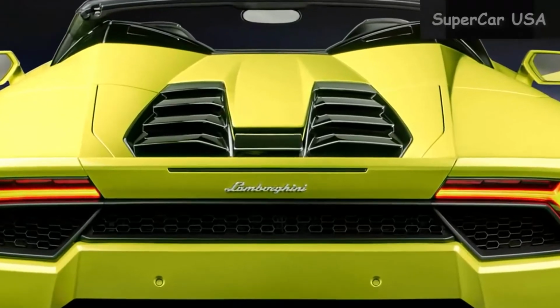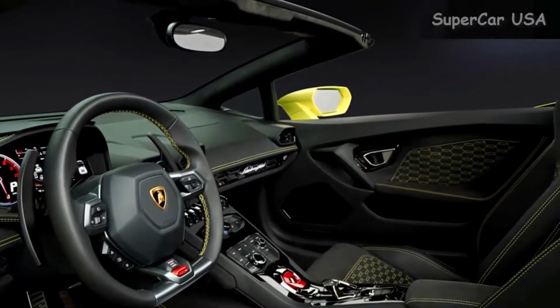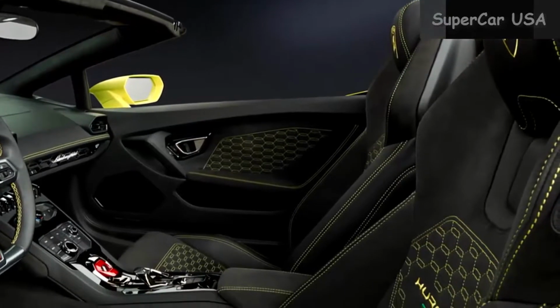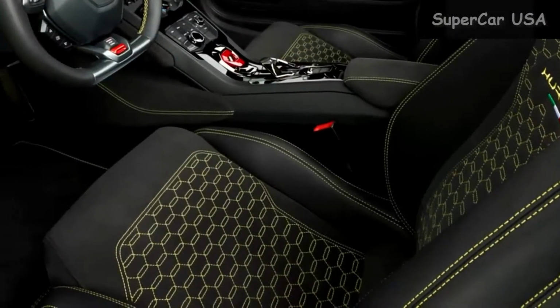The sprint to 62 takes 3.6 seconds, 2/10 slower than the AWD car and a tenth slower than the coupe. Still, with an extra aggressive new nose and the extra joy of driving a RWD supercar, I don't even think you'll notice.